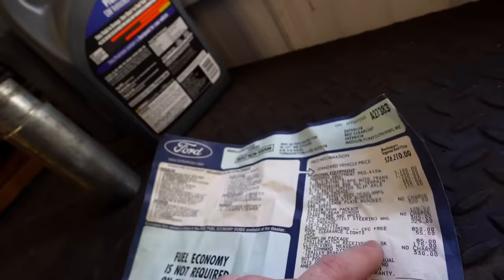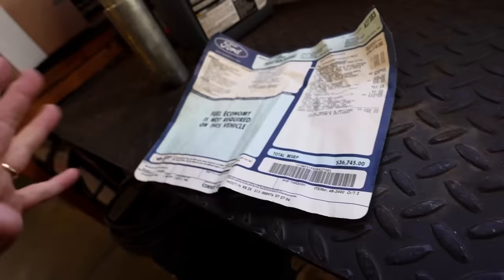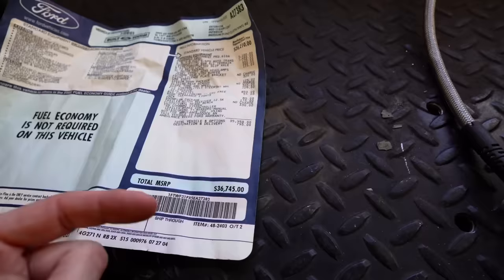The overall cost for this, the manufacturer retails at $26,210. Out the door, it came out to $36,745. Nowadays, I can only imagine. Let us know in the comments what a basic plain Jane diesel truck would cost you nowadays, just like this in this configuration. What are you thinking, guys? $55,000? It's crazy. Back in 2005, that was a lot of money. Obviously, that price reflects the 2005 market.